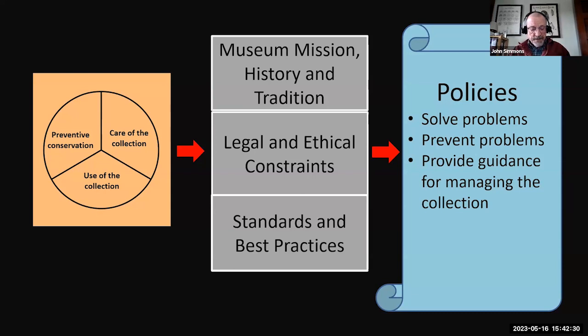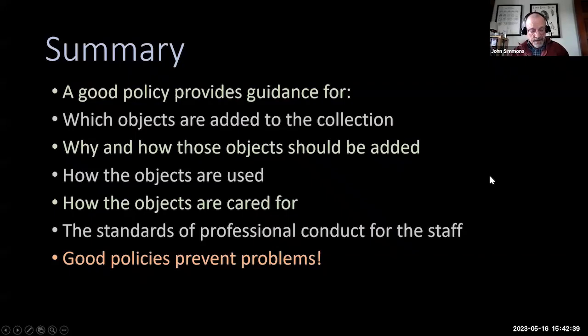This will allow you to develop policies that solve collection management problems, prevent most problems from occurring, and provide guidance for how you can manage your collection. So a carefully considered and regularly revised collection management policy should provide guidance for what objects are added to the collection, why and how those objects are added, how the objects are used once they're in the collection, how the collection is cared for, and the standards of professional conduct for the museum employees. Good, clear policies are supported by the governing authority and the museum staff, and that way they can prevent problems from occurring or help you quickly resolve problems when they do occur.